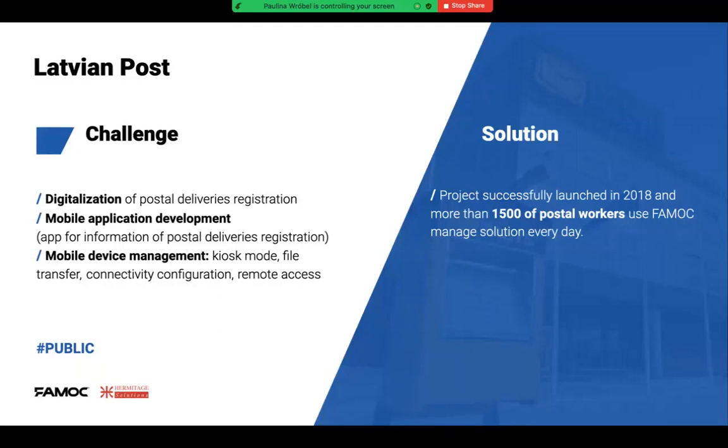And as I mentioned before, because maybe I missed it, last year we tried to be really active in the Baltic countries. So 2 years ago, we implemented Famoc Manage together with one of our partners in Latvian Post. You know, it's a general postal services provider in Latvia, 600 post offices, 4,000 employees. So that was a challenge for us. And what was the challenge about?